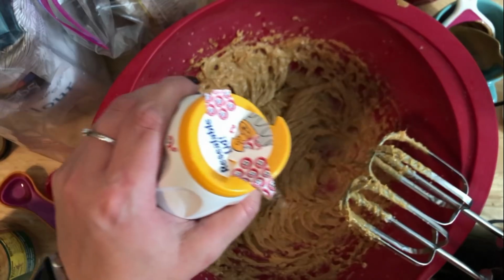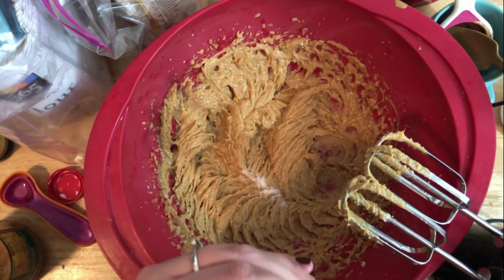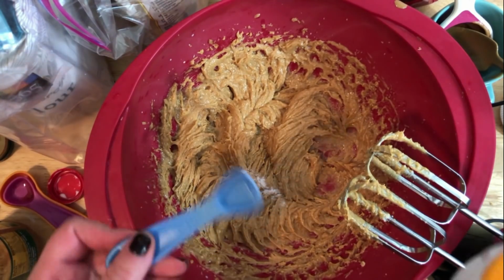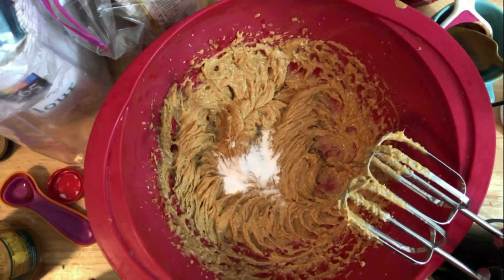I can't seem to get the lid off of my baking soda thing. So I'm gonna do this over the sink to try and get this full. 1, 2. Okay, and now we can start adding in some of the flour.